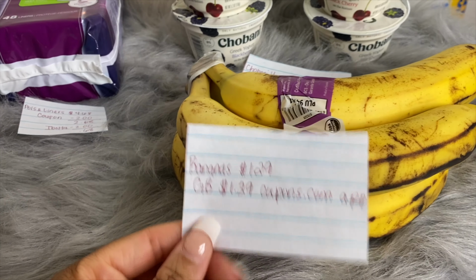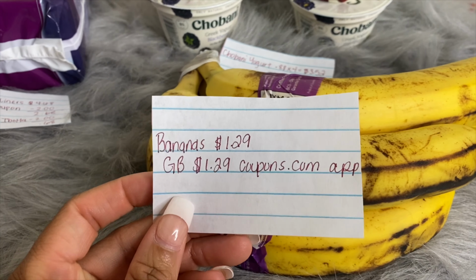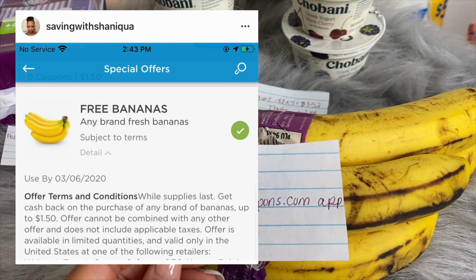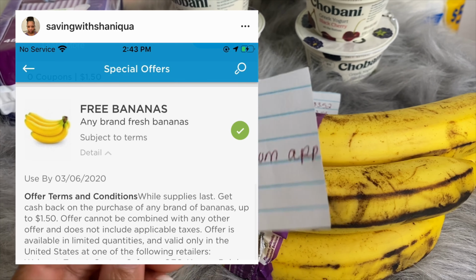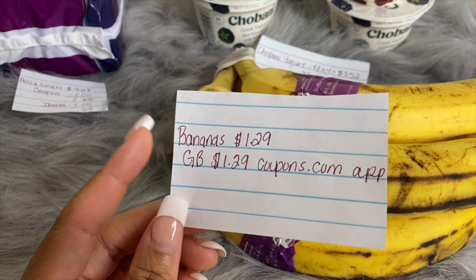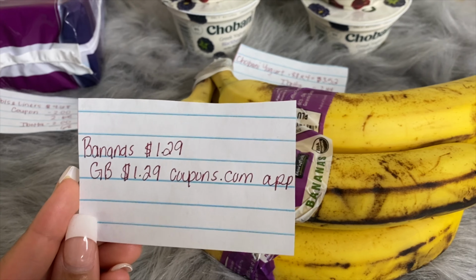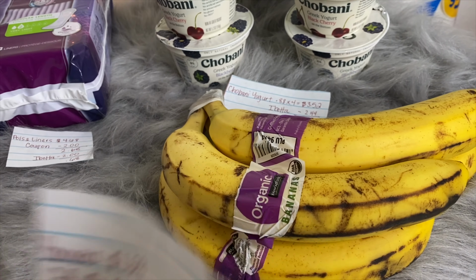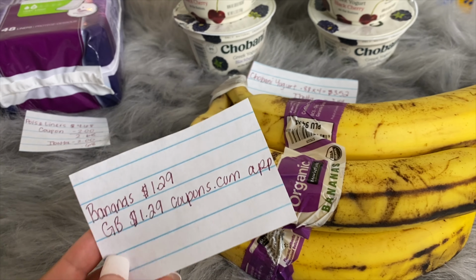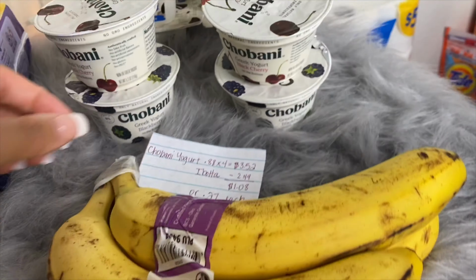So these bananas, this is 4 large bananas. And for these, I paid $1.29. And coupons.com has an offer where you can get bananas for free up to a $1.50 value. So since I paid $1.29 for these, I will be getting back $1.29 from coupons.com. I did already submit my receipt, and it takes a few days for them to send the money to your PayPal account. So that makes these bananas right here completely free.